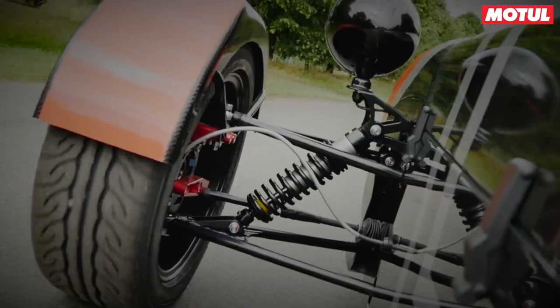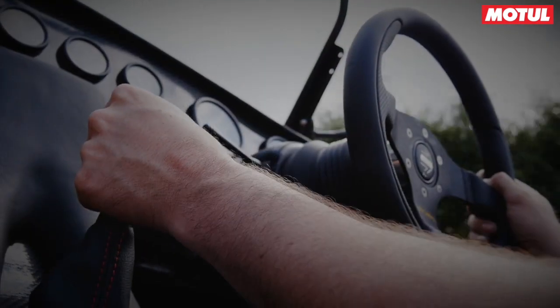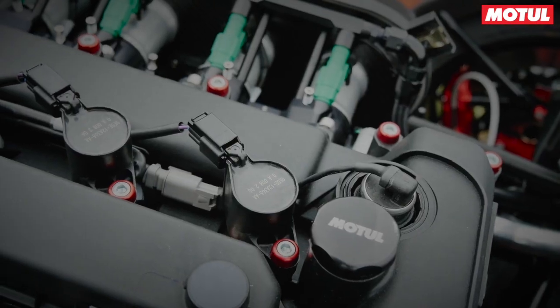MOTUL itself isn't just about engine oil. We're a lubricants manufacturer, and we cast, drill and fill every part of this car, from the making of it, from the casting is using MOTUL lubricants, the drilling process and the componentry is MOTUL lubricants, and finally once the engine is built, MOTUL lubricants are going into the engines.